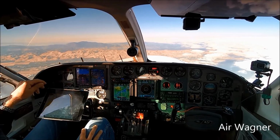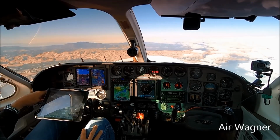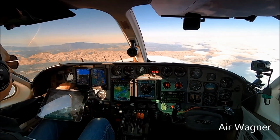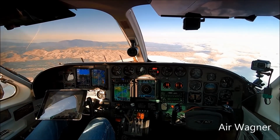513 Sierra Juliet, Roger. Proceed southbound for the right base, and expect your clearance from the next controller. Okay, I'll turn a little southbound here and expect clearance from the next controller. All right, so he said head southbound. Okay, we're going to head southbound.